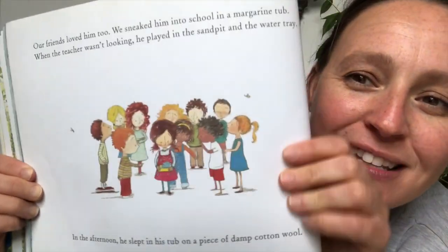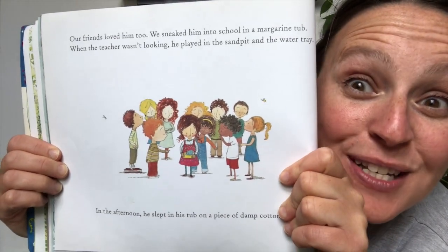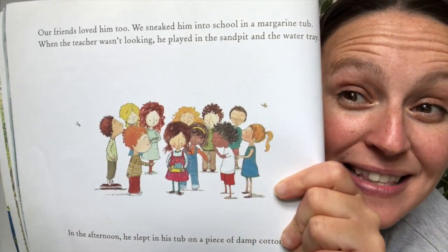Our friends loved him too. We sneaked him into school in a margarine tub. When our teacher wasn't looking, he played in the sandpit and the water tray. In the afternoon, he slept in his tub on a piece of damp cotton wool. And there you can see the little girls have taken him to school in a margarine tub. And all of their friends love him too.